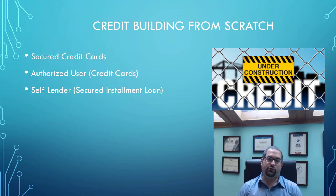So at the end of the term with them, whether it's a 12, 24, or 36 month term that you set up with them, they give you that money back, minus their small amount of fees that they take for doing this service. So you're actually, in essence, lending yourself money. But what they're doing is using that as a way to build up credit history for you, and they're reporting it to the credit bureaus.